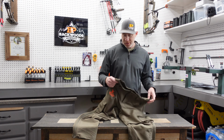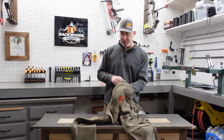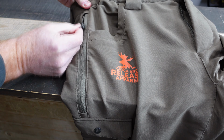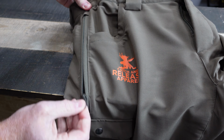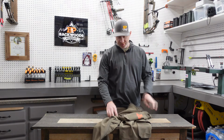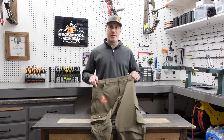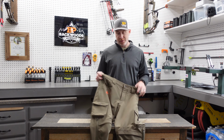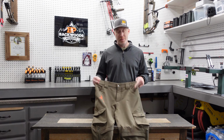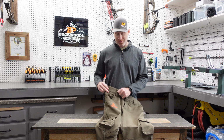One of the things that's awesome about these is they do feature hip vents, and it's a nice mesh on both sides of the hips here. So on your warmer days, it's going to extend the usability, the temperatures that you can use these under, if you open up those hip vents, so that on the warmer days you're going to vent a little bit better. Because this material for me was more of a midweight type of material, so great for your October type of rifle, deer hunting, elk hunting, that kind of thing, but can also be used earlier season because of those hip vents. That really makes a big difference there.